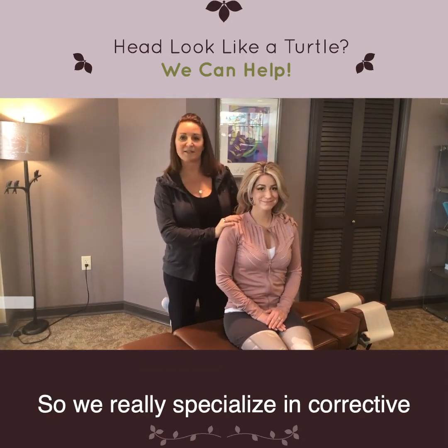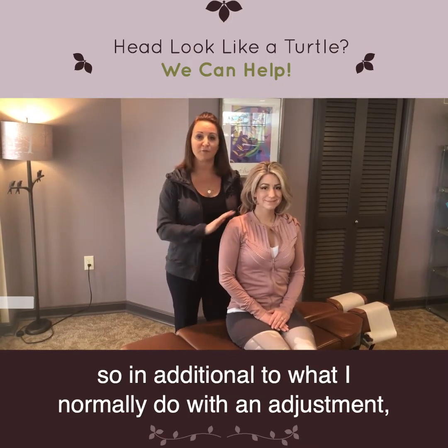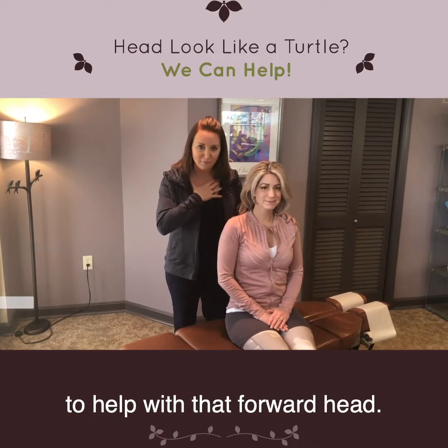So we really specialize in corrective and precise spinal adjusting. In addition to what I normally would do with an adjustment, there's a couple things that I can do in the office specifically to help with that forward head.